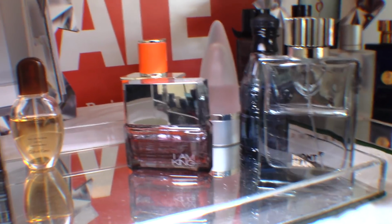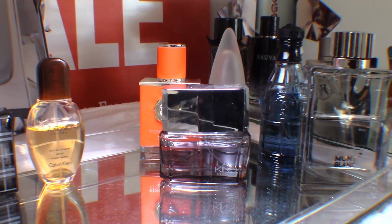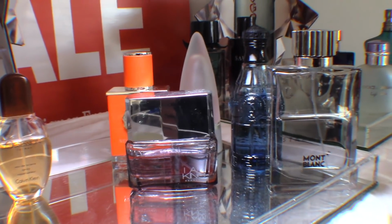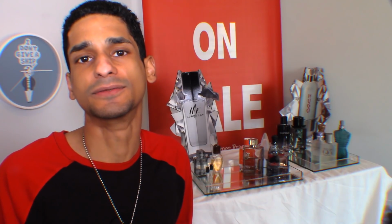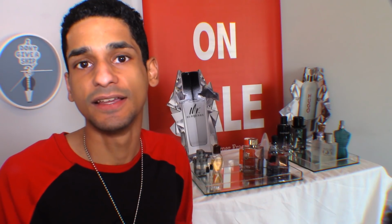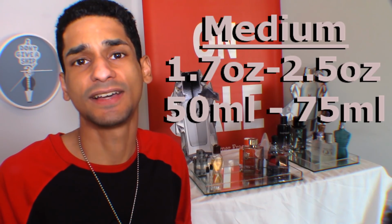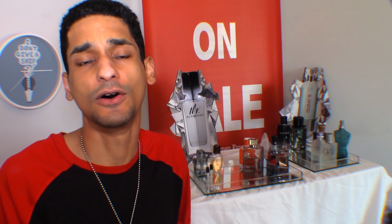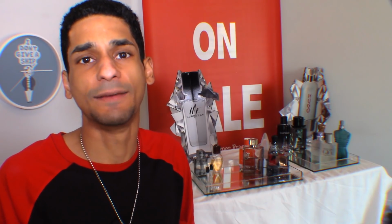You'll use that up within the time period that it'll last at its full potential, without having that run over or leftover, or just having it sit there on the counter collecting dust, you're not using it. So 1.7s, 2.5s, those are the most common that I have. Definitely recommend those. It's just so much practicality to using them. You don't need a big size bottle.